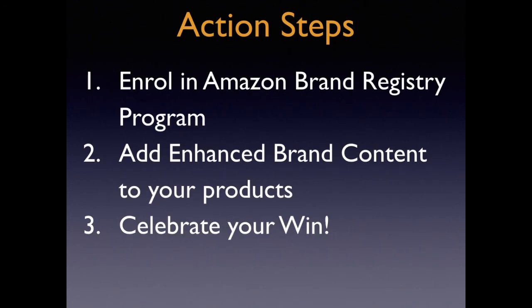All right, so here are the action steps. The first one is to enroll in the Amazon Brand Registry program, if you haven't already done so. The second one is to add enhanced brand content to your products using your desired templates. Third is to, of course, celebrate your win. When you have increased sales, your conversion rate will increase. I'm pretty sure of it.